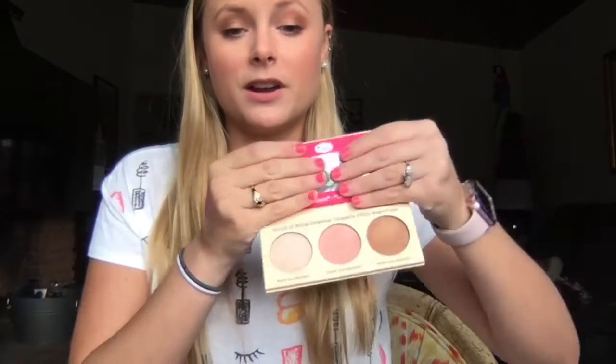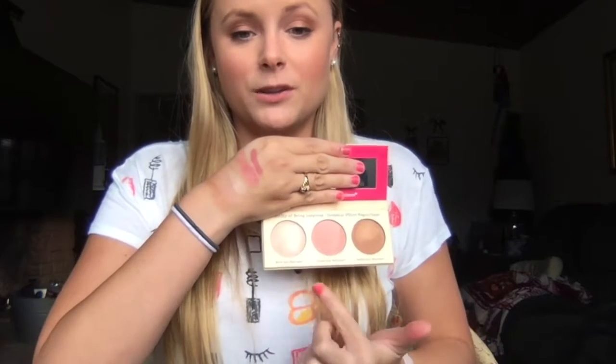You get another mirror, and here's what they look like: Mary-Lou, Cindy-Lou, and Betty-Lou, and I have them swatched right here: Mary-Lou, Cindy-Lou, and Betty-Lou Manizer. So excited to have these to compare and contrast other highlighters too.